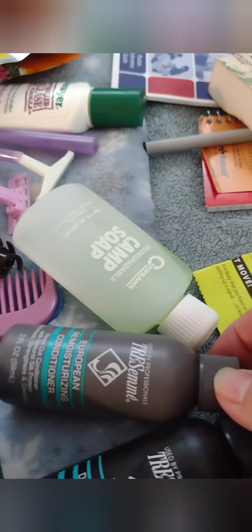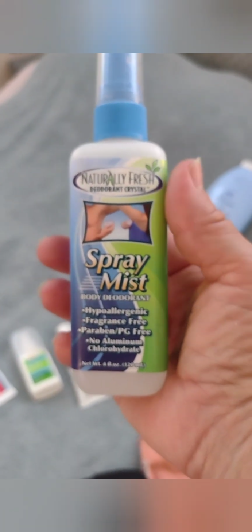Those are suggestions. But also I have for toiletries, small shampoos, camp soap for dishes with a small sponge, deodorant, skin cream with aloe, small baby powder, because there's a big baby powder, but also Q-tips and cotton balls. And this is a salt deodorant. Doesn't have anything harmful.